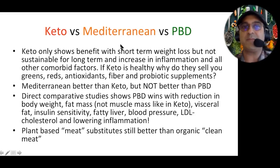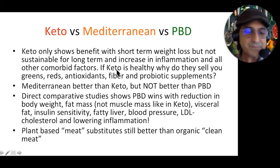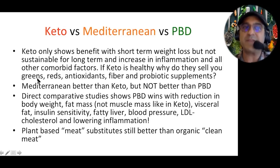Now, more importantly, just to pay attention, when you start seeing ketogenic patients or practitioners or providers or marketers or social media influencers start telling you, yo, you got to eat keto, that's kind of what our body's supposed to do. And then all of a sudden, they're also selling you greens. Here's a green drink. Here's my red drink. Here's my antioxidants, here's my fiber supplement, and here's my probiotics. Why are they giving you all this? Because it's not coming from the diet. So that's really a scam, in my opinion.